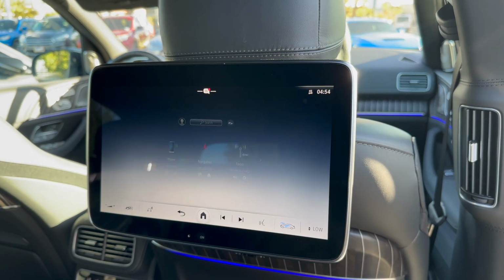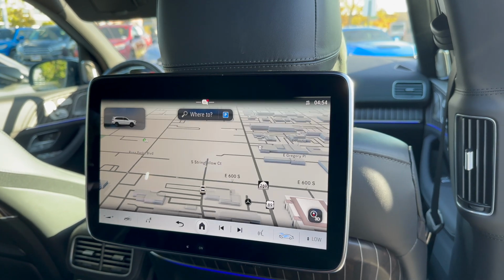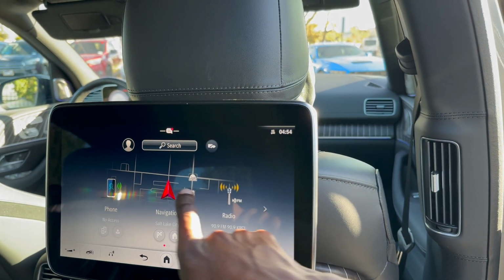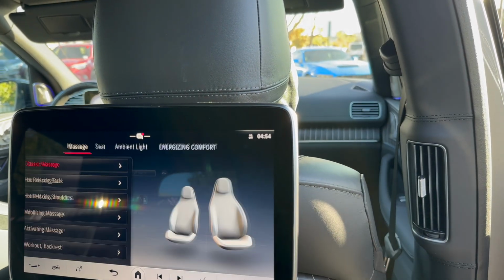We have nav systems. You can see that as you drive. Connect your headsets over here as well. Drive to a location. And all the options you'd find in the front are also found in the back here.